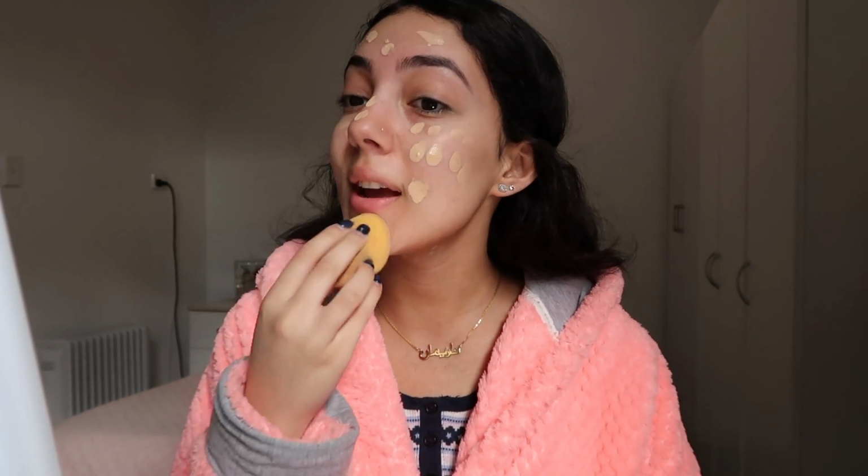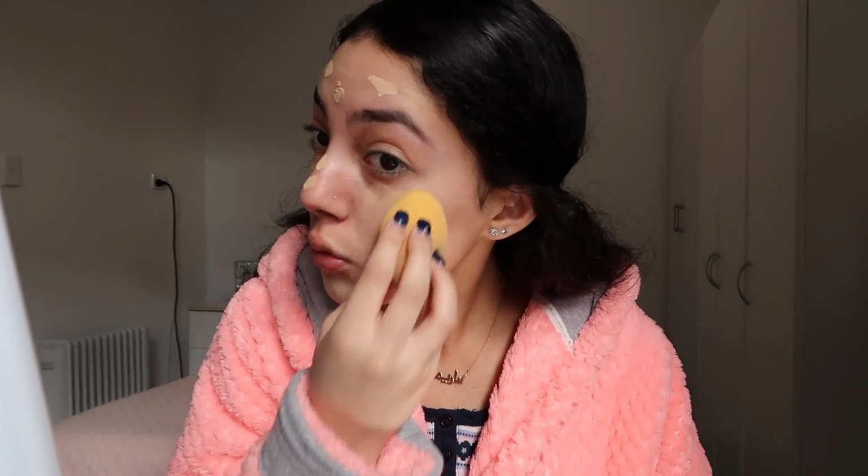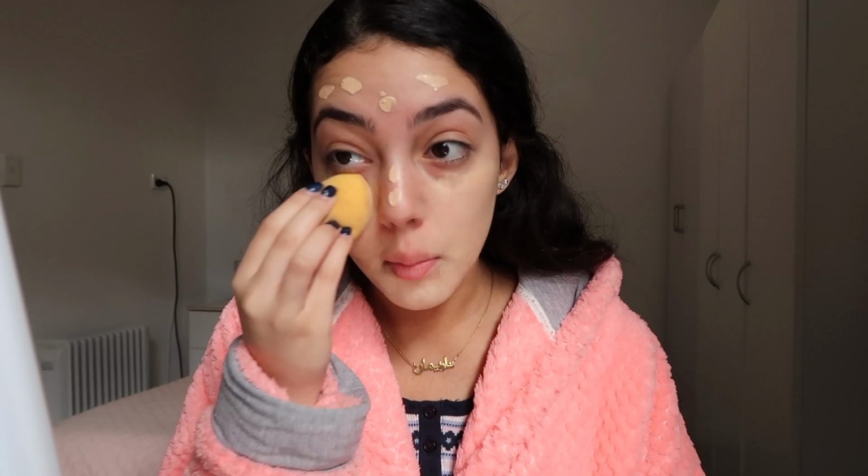I hate this step. I hate blending foundation. And I use a beauty blender because I feel like the brushes give you streaks. And then I end up using a beauty blender anyway, so I just use a beauty blender regardless. I don't like brushes. For the neck part, do a double chin so you can make sure you blend it properly.